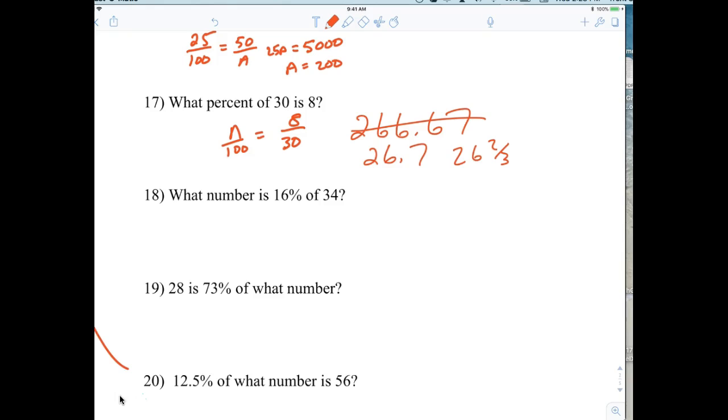All right. Now look, on 18, we didn't do very good on the test on this. It's just asking what is 16% of 34. So all I have to do is what? 16 times 34. Yes, 0.16 times 34.